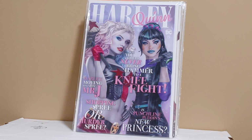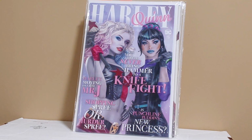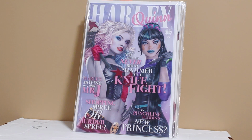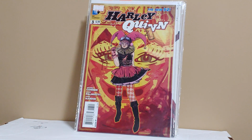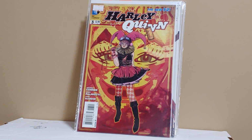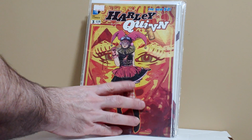And case in point, this one here, really like this Natalie Sanders cover here. I think it's limited to, like, I don't remember, 3,000 probably, but anyways, really liked it, so ended up picking it up. Another Harley Quinn book. This is the steampunk variant to #3. Yet another series that I'm trying to work on with that new 52. And this one here is going to be pricey. That's for sure.